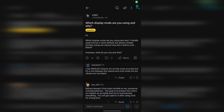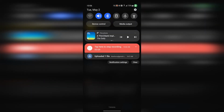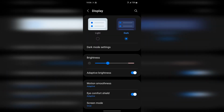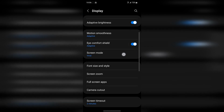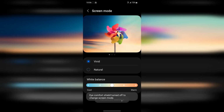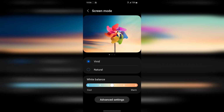10:06 a.m. I was sifting through Reddit and someone was asking about the display mode. I actually never really thought about it. I just always left it as the default mode. Mine is at vivid. Maybe from all the time I just always had it at vivid, or I might have changed it at some point or another. Since I switched from so many different phones, especially from Galaxy to Galaxy, all my settings just transfer over. I don't really need to do much.